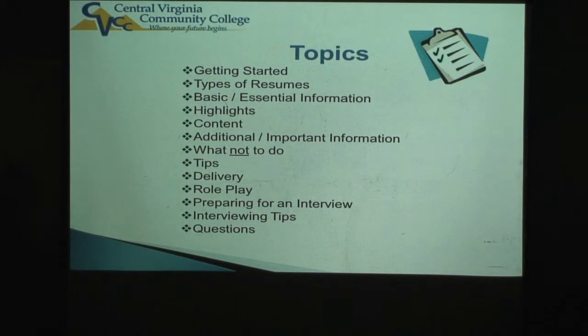We're going to give you some highlights on what to look for, or what to actually put in, and then review. We're going to show you content. What should you actually put into it? What should be the meat? Then additional important information, any sidebar information, what not to do. Those are very, very critical. And little tips, little side stuff we can probably help you with. Delivery. How do you get the resume to the employer? That's again another critical situation.